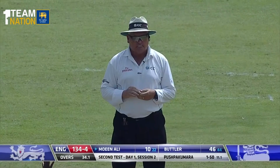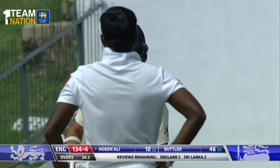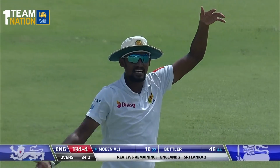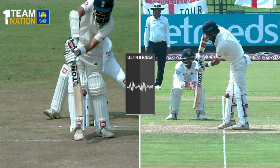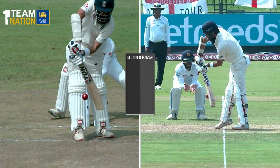That going down the leg side, they're very excited. Didn't spin much, but Moeen Ali was looking to whip it away on the onside. Review? Yes, no, what do we think? Don't ask the wicket keeper. Oh, they're reviewing. Yep, keep going. Flat line, so can we please go to ball tracking when available? Thanks. Clear gap there.